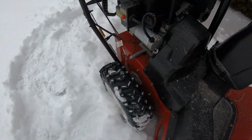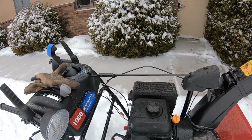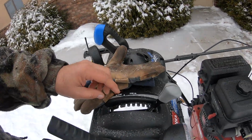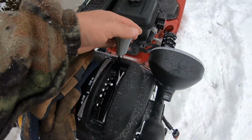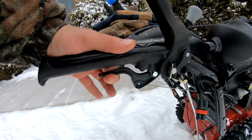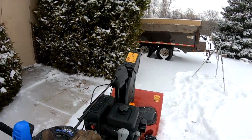Nice big tires, so it doesn't need chains at all. Works really nice even on ice. The engine runs great. It's got a light for at night, which is really nice and bright. It's got 6 speeds forward, and then it's got 2 speeds for reverse. It's real easy to switch gears. It's got a unique turning system. You squeeze this to turn right, and you squeeze this to turn left. Let's see what else.